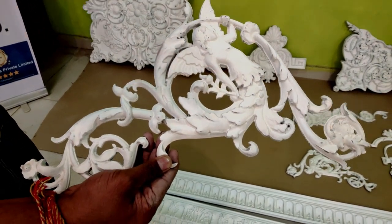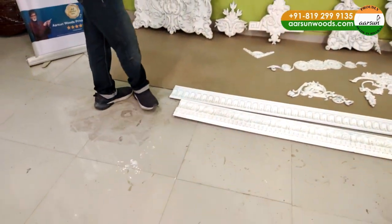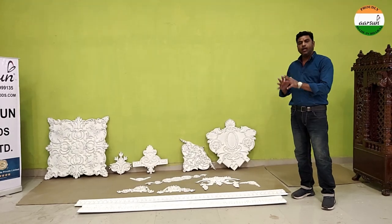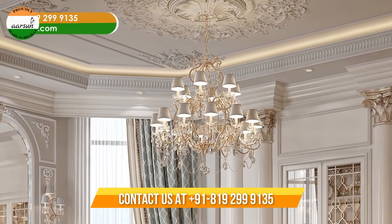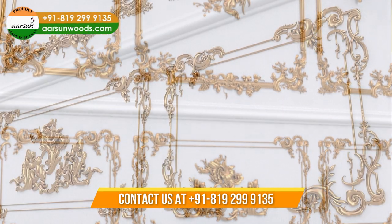so it's not very visible at the moment. The clarity is not there. But once it's painted, everything will come out, because white tends to cover everything. And this has two pieces, one on this side, the other on that side. Broadly, the idea is, this kind of work is something we are doing. And if you have some requirement like this, you can let us know and we will make the design for you.